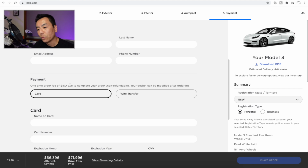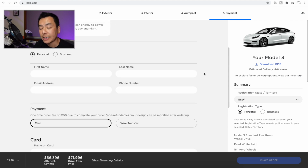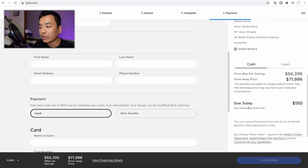Put your credit card in. I think $150 for a deposit, which is non-refundable, and that's payable by credit card. And trust me when I say, when your car is delivered, you will receive an invoice from Tesla, and you can pay the rest through bank transfer or finance, whatever it is that you're choosing to pay for the car with. It's quite straightforward, and that's pretty much it.